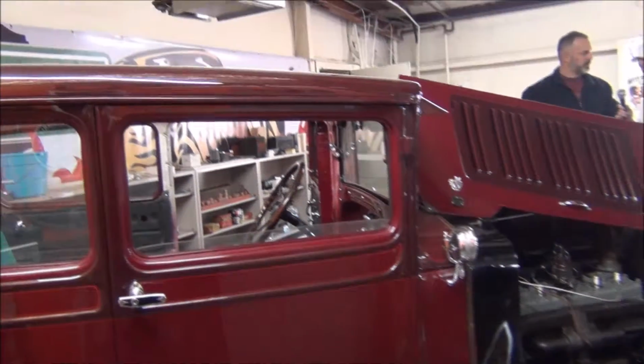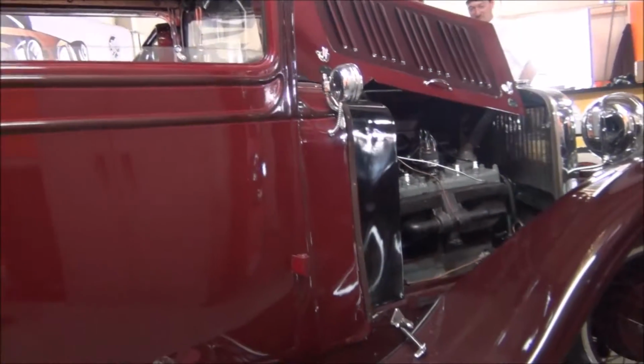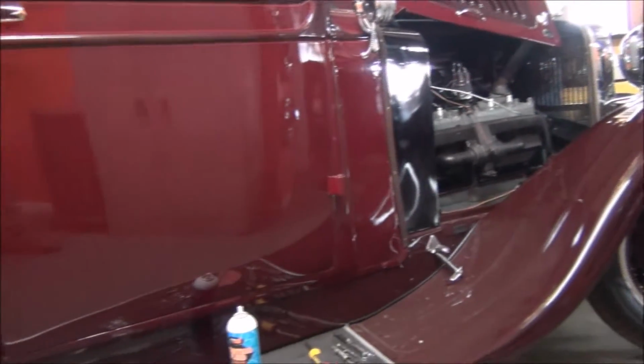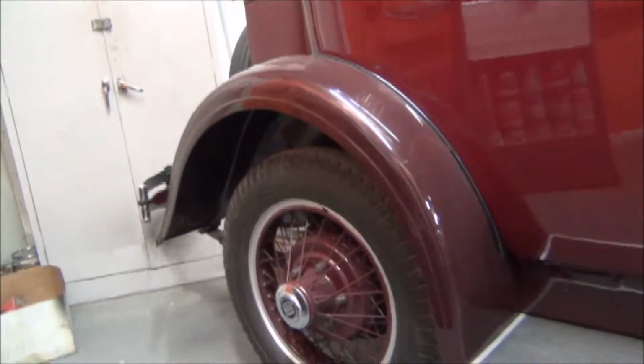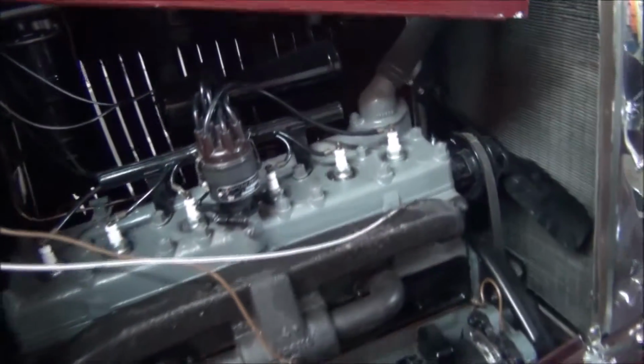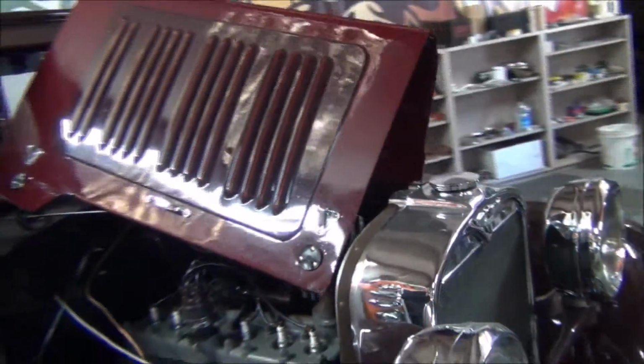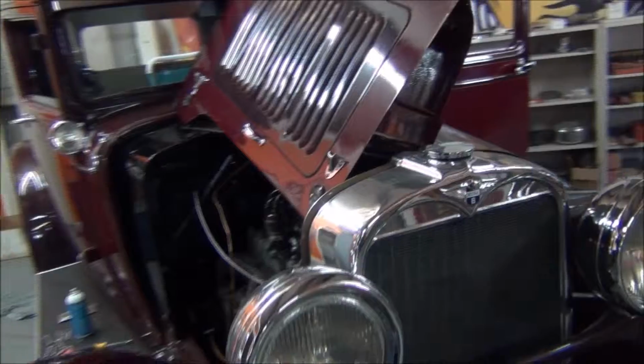It kind of looks original type color scheme, but the paint looks great on this thing, man. It's based on an original color scheme. Some things are a little bit different. Normally the fenders would be black, but again, Dodge experimented with a lot of different color choices with this body style, and you can see some really bright, different color combinations.